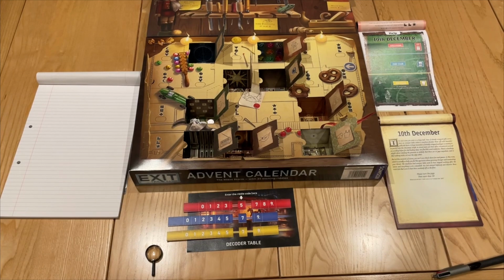Welcome back to Die Rollin for day 10, double digits of the Exit Game Advent Calendar. Last time we were in a mysterious room and we saw a strange figure start to come out from the shadows and raid the snowlands, trying to see what's going on with Santa's grotto.